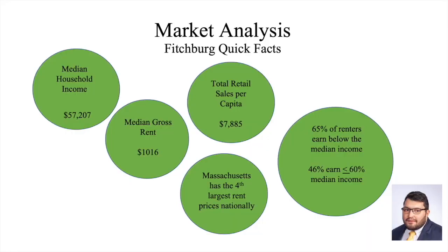Here's a quick snapshot into the market in Fitchburg. This data was gathered from the 2020 census as well as the state's housing websites. As you can see, 65% of the renters earn below the median income, and 46% of those earn less than 60% of the median income.